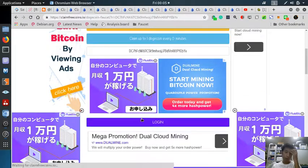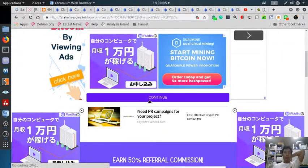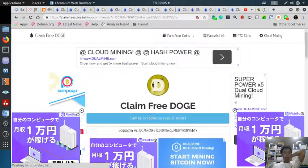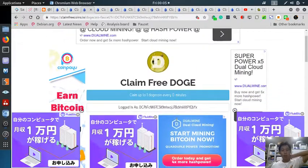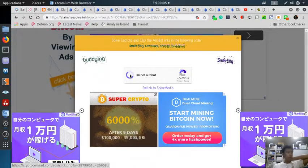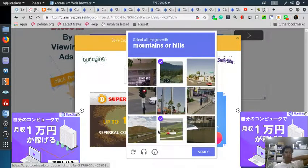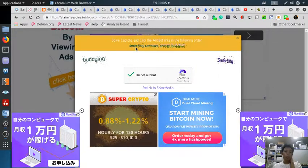Okay, once you log in, you can try continue. Oh, one more thing. The good thing about this site is that you can claim anytime, there is no cooldown, 0 seconds. But the bad thing is you have to go through a lot of captcha and a lot of stuff. So this is the first verification, then this other captcha you have to solve.